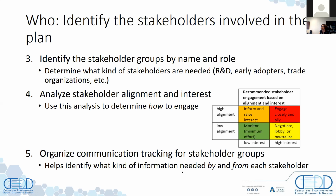And in particular, you need to understand and figure out, what do I need from them and what do they need from me? Am I going to be looking for data from them? Am I going to be looking for them to pilot a technology? Am I going to be looking for them to help communicate this to their audience? And then what do they want to hear from me? What kind of designs do I need to put together? What kind of plan do I need to put together? What do I have to be prepared with when I go to them so I can convince them to work with me on this?